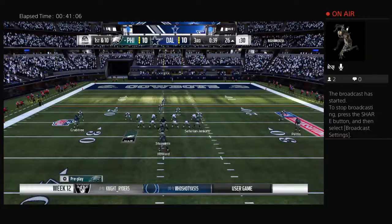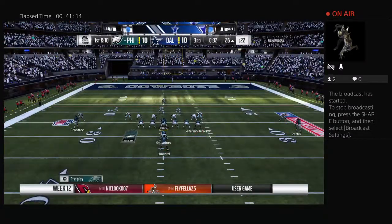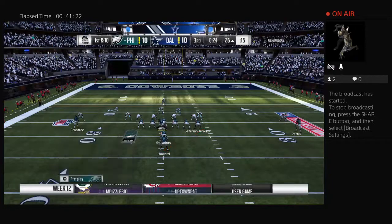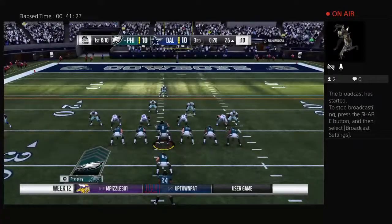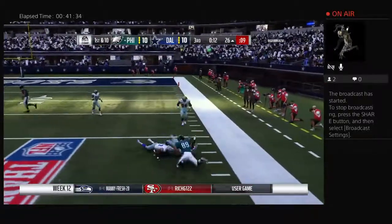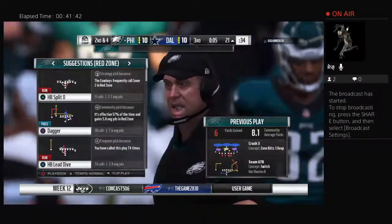It's 1st and 10. Throwing is Mariota. It's a short one here, complete to the tight end. And he'll be brought down at the 21, just shy of the 20 in the red zone. A gain of 6 there on first.